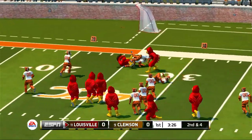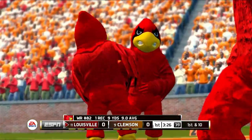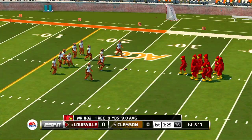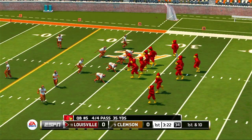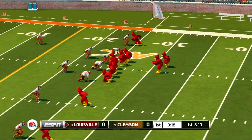Fires out to his receiver. He's taken down at the 25-yard line. That's good for a gain of 9 yards. And this is the 8th play of the drive. First down. All right, all right. So out there, check the outs out there. Four down. Mike 12.